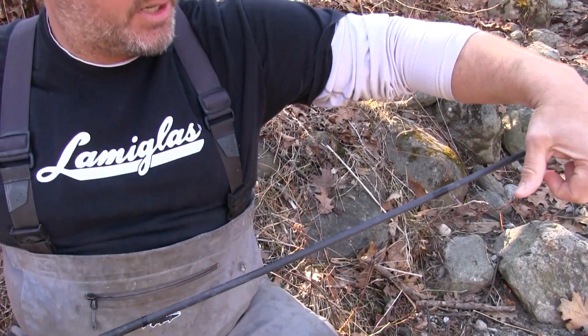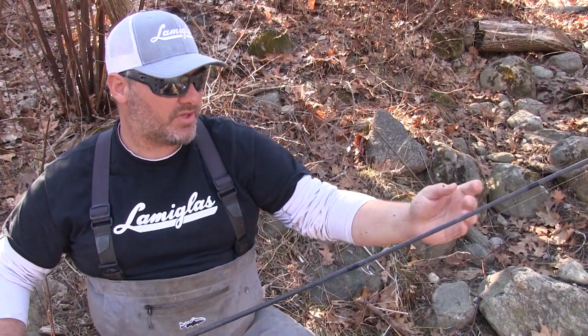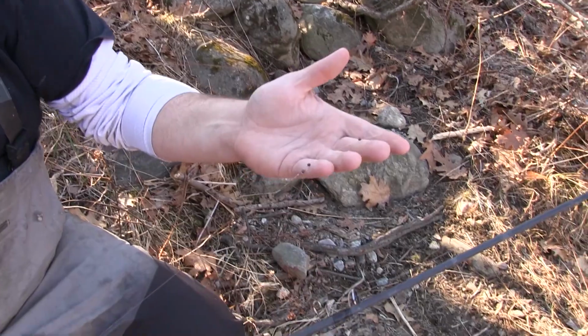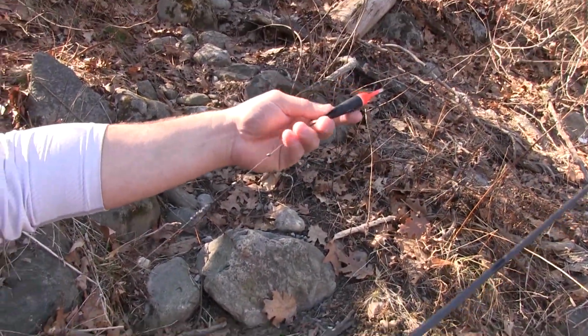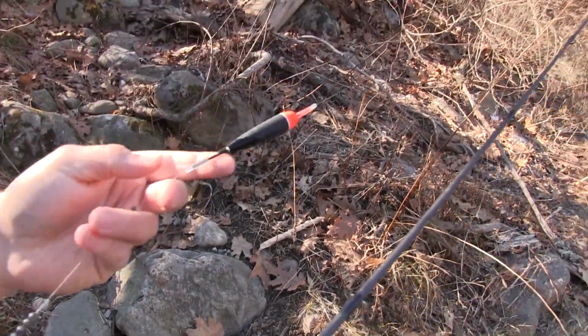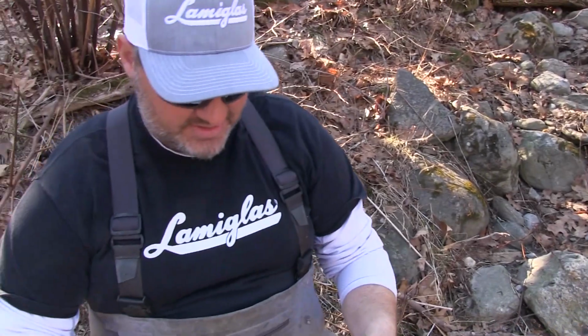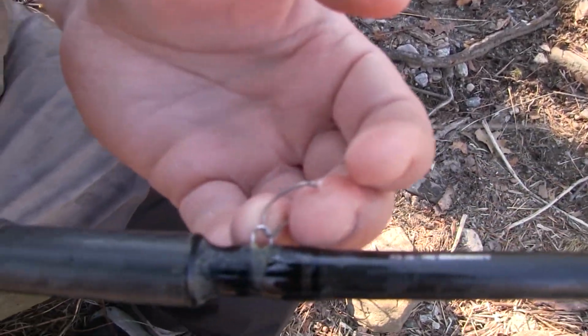For a leader material, we are using 5-pound Maxima fluorocarbon. As you can see, we have the shots spread out all over the place like this. We're using a Raven slip float, 5 gram, and we have another swivel just above. As you can see, we're using, I'm sorry, a barbless Mustad hook right there.